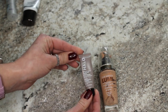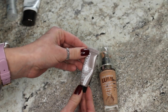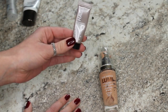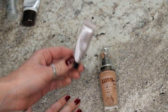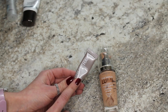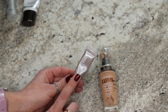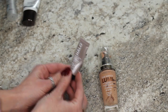I finished 2 foundation products. The first is another mini Smashbox product. This is the Halo Healthy Glow All-in-One Tinted Moisturizer. Though this was only 7 milliliters of product, it lasted over a month and a half of daily use. It was like 42 or 45 uses in this small little container. I didn't love it on its own, but it was a fantastic mixing product to lighten coverage and add a little bit more glow. So for that reason, I would be interested in repurchasing this in a small size.